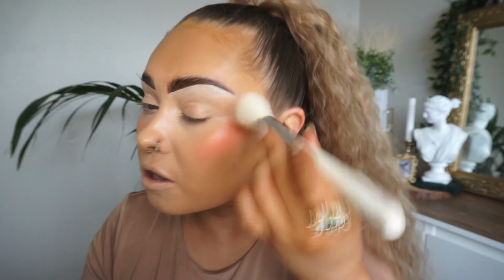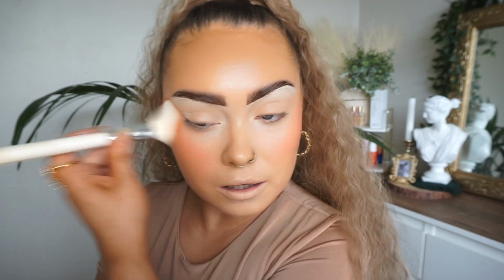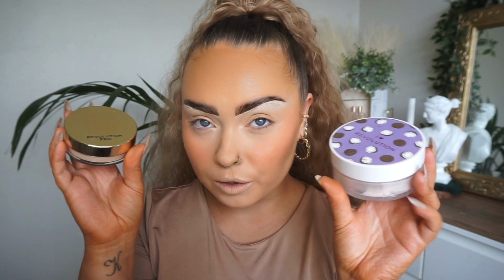These Beauty Bay blushes are beautiful, by the way. And especially the formula. The formula is so, so easy to work with. Unreal. Blends beautifully into the skin. They're just effortless.